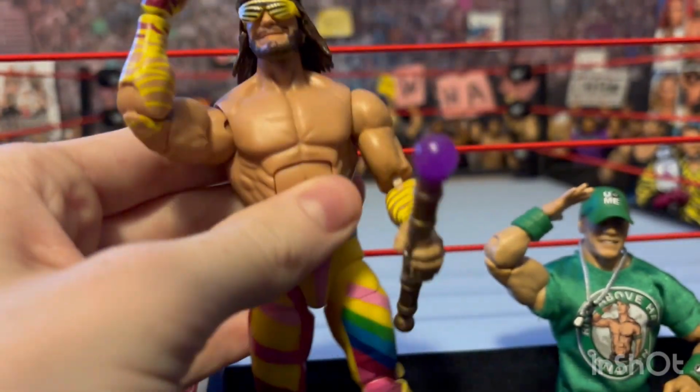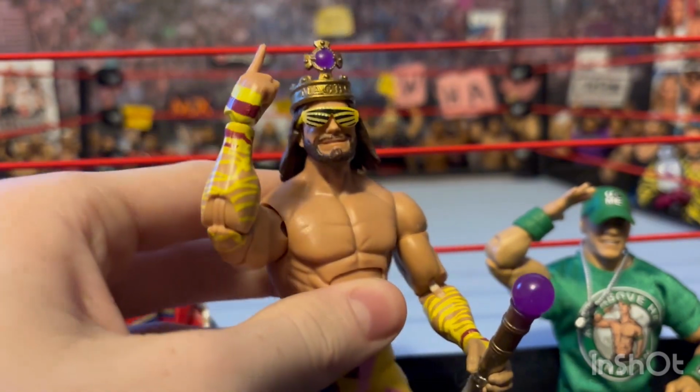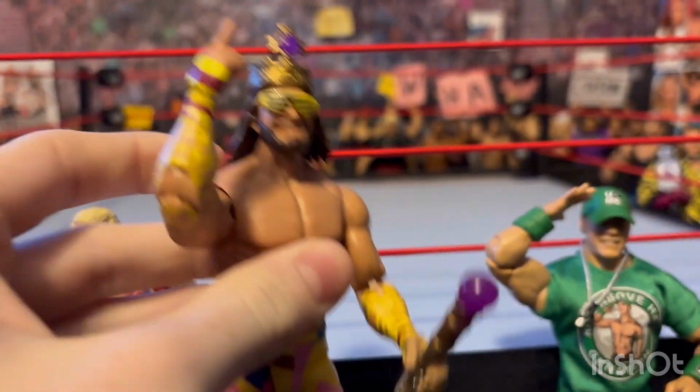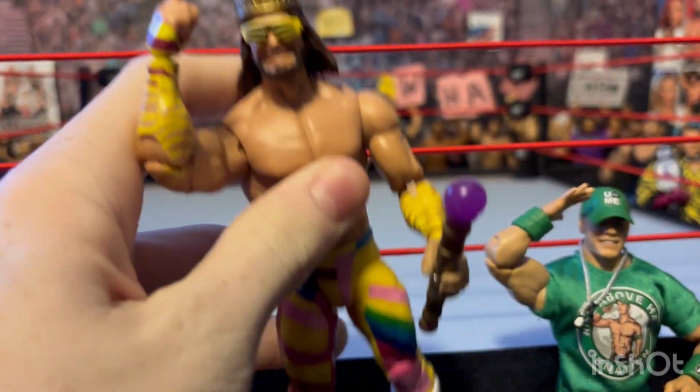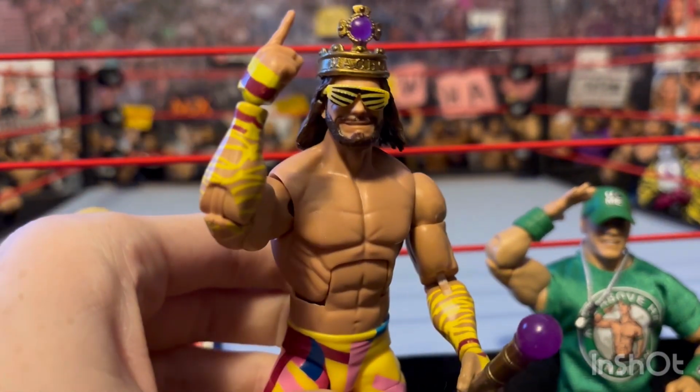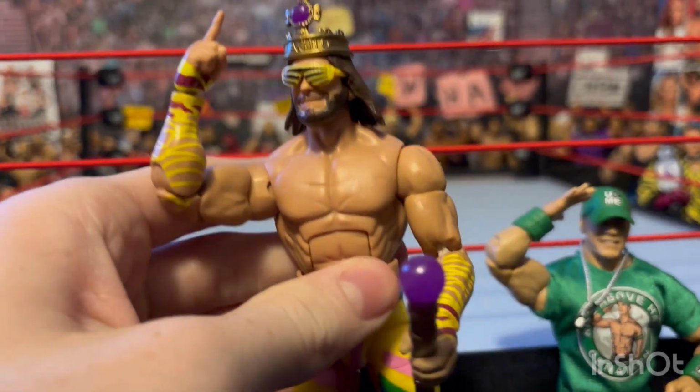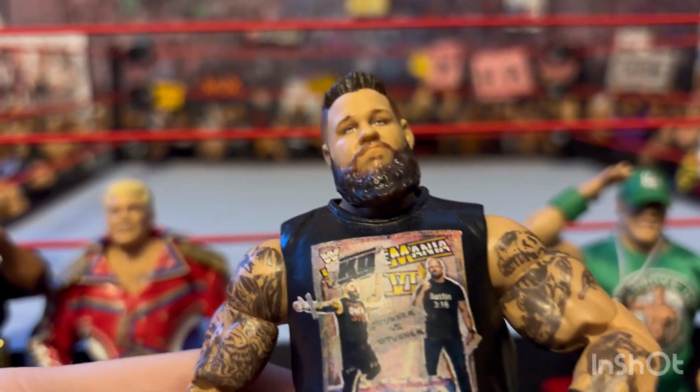The gear looks pretty good and everything. All of it looks good. I know the Macho King character would come out with a robe, and he's missing his robe, and there's other figures with robes. That is why he's not in the top 10, but also there's just better figures in this one, but this figure is still very good. Next one up is Kevin Owens.